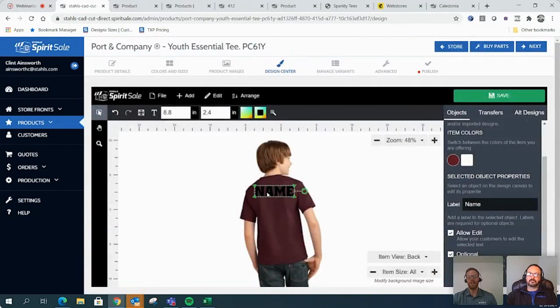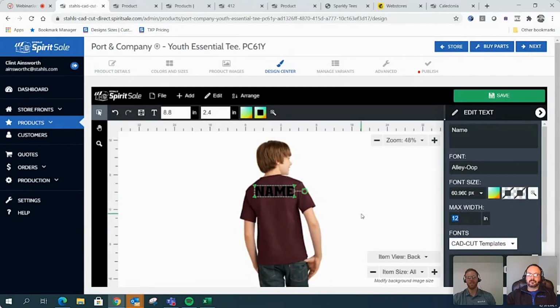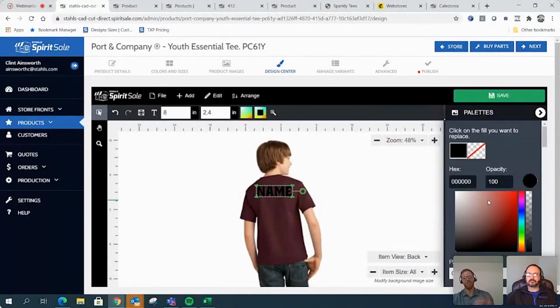Now I can actually define a max width on my text so that regardless of the number of letters, it's going to fit within a specific space, right? We don't want it going beyond my shoulder seams here. So I can go ahead and do that. So then I can also even define my color options as well, which are now going to be based off of my fulfillment.